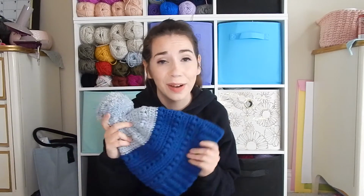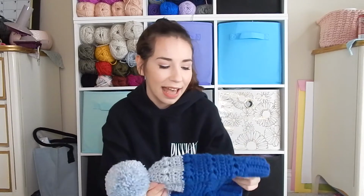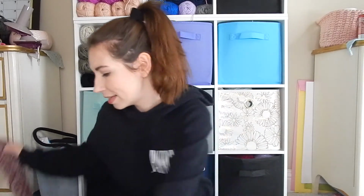I made mine two-toned because I ran out of yarn. You do not have to make yours two-toned, but I do like how it turned out, and it's fun because every few rows you do the bead stitch, which is a lot of fun. It's a little bit different, but I do like how this hat turned out, and it is super comfortable to wear, very warm, and it just adds a little bit of something to your closet, and it's also a super fast crochet make.